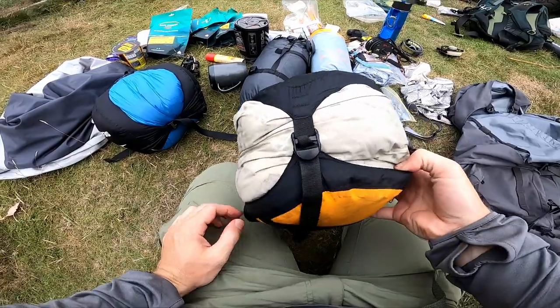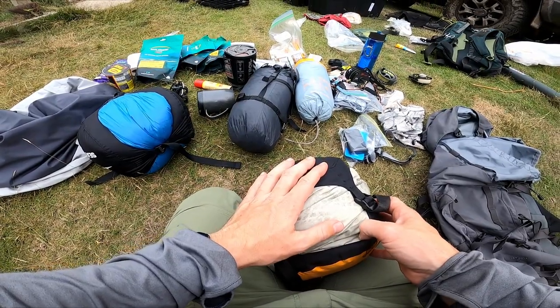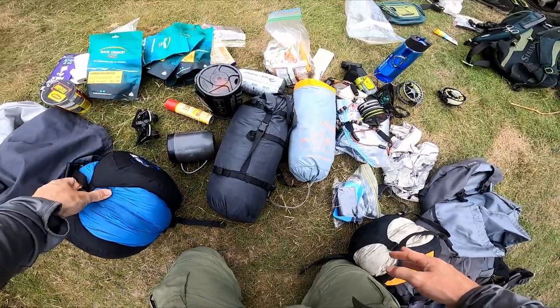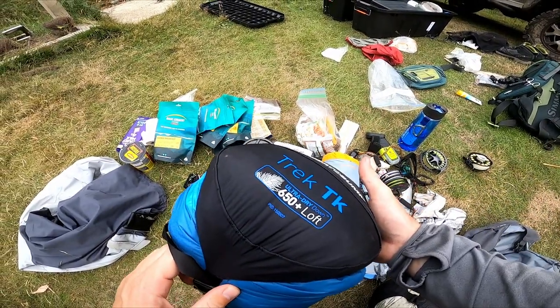I've got a compression sack with a puffer jacket, my normal fishing Orvis packable puffer jacket, and then just a fleece as well. If everything gets wet, then I'll put that on when I'm sleeping, although it should be pretty warm anyway in this minus 10 sleeping bag, the Cedar Summit Ultra Dry Down, 650 plus loft.